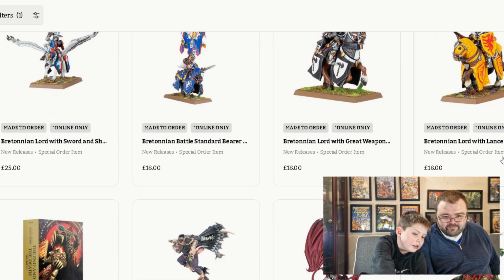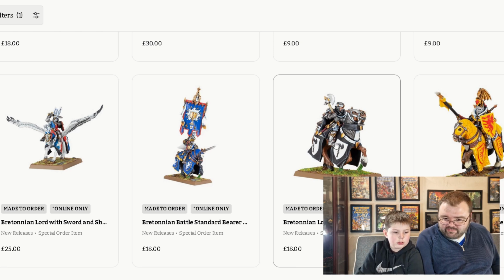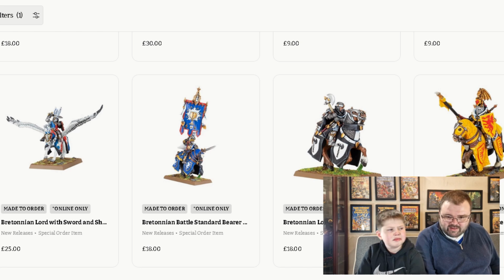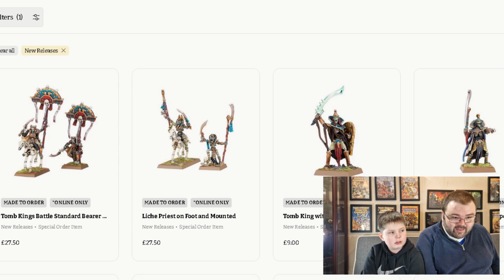You want this guy, Bretonnian Lord with great weapon? Well, fair enough. I think it's quite expensive. I don't know what the normal cavalry are coming in at, but I'm presuming somewhere around £27.50 for 3. That seems to be quite a common price point. But here we are. Anyway, we've got these guys on made to order. Fair enough. Is what it is, isn't it? Then on to the Sunday previews.